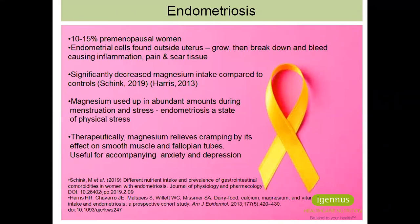So endometriosis is a condition where the cells lining the uterus, the endometrium, are found outside of the uterus within the abdominal cavity. And during the menstrual cycle, as the endometrial lining builds up, these cells also build up. And then when the endometrial lining breaks down and becomes blood, basically the same happens in the endometrial tissue in the abdominal cavity. This causes pain and inflammation and scar tissue. And it affects 10 to 15% of premenopausal women.